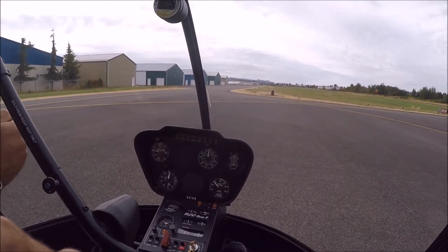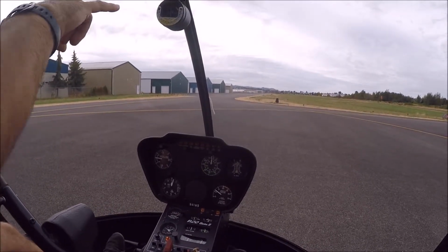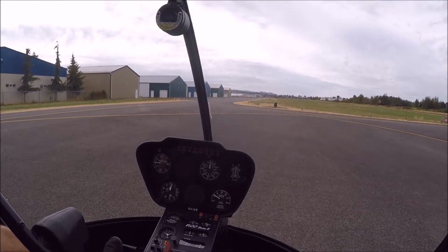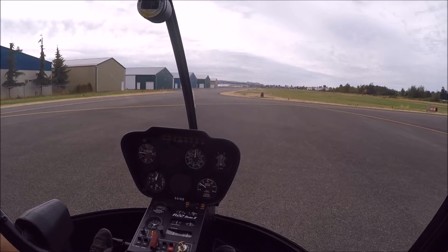He started to pull aft cyclic a little bit there. We started to move back, and then we kind of brought the nose up. That we definitely don't want to do. Yeah, because that's potential to hit the heels and slap the rotor blade right into the tail cone. Tail cone. Yeah, that we do not want. That's really bad.